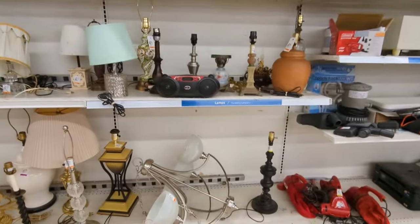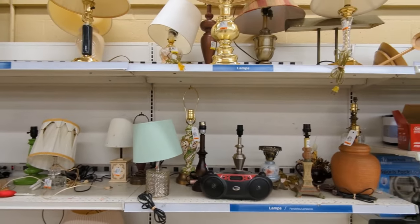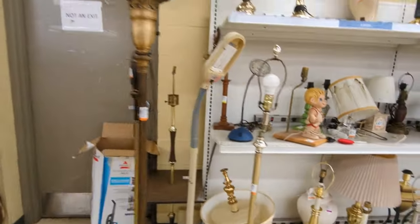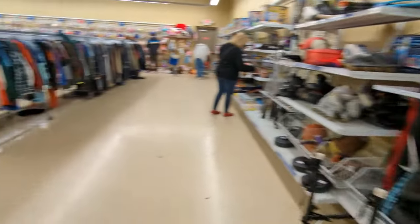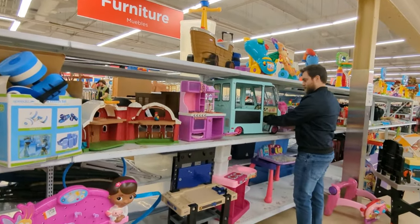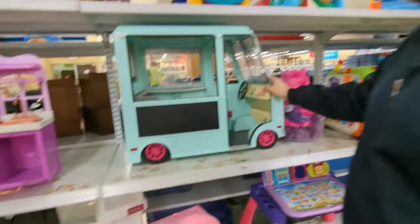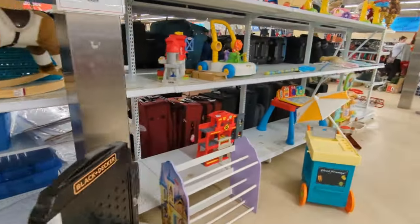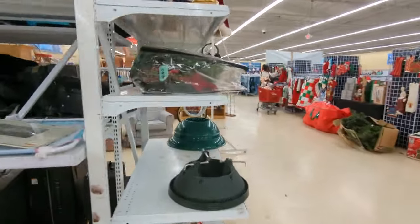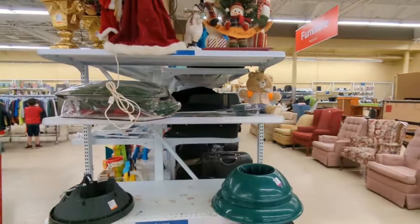Looking for mid-century lamps, but I didn't really find anything here today. Lots of floor lamps, new and old ones, if somebody was looking for it, you know. Here's a toy section, so of course the two people I was with were playing with the toys there. Or just a grown-up was playing with a toy there. This was the last shelf I kind of looked at, just to see if I'm missing anything, and then after that we were out of there.